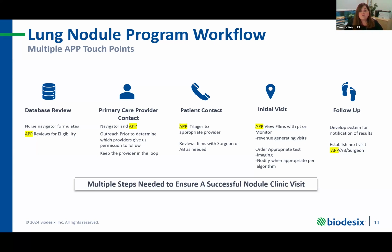And then follow-up is pretty well established for us. At the time of the visit, the patient walks out of the building with their new order and their new appointment so that everything is set and the flow works really well. Next slide.